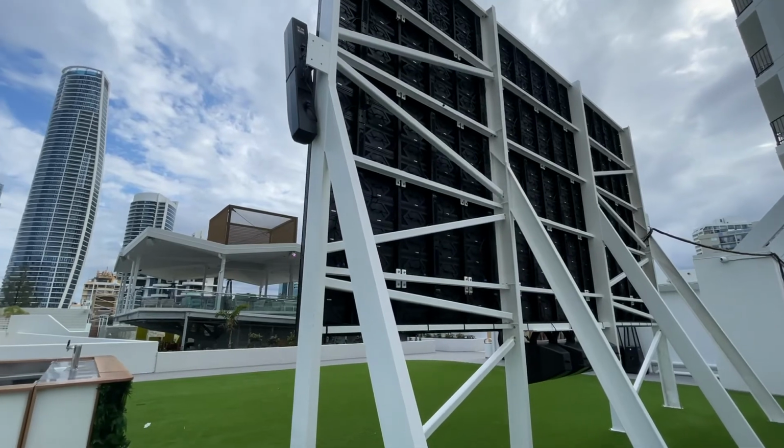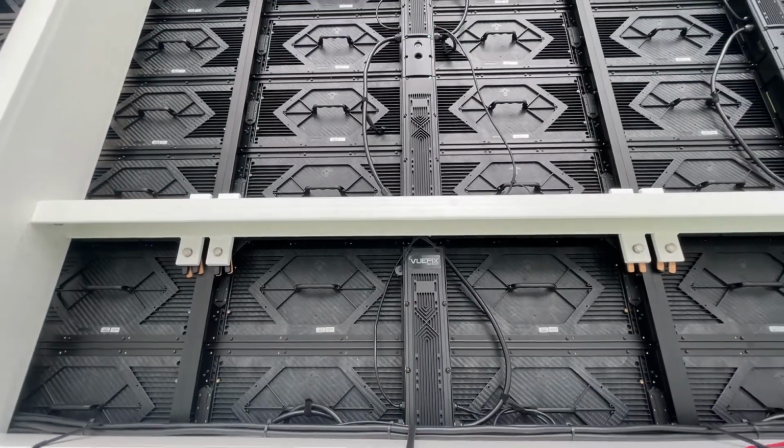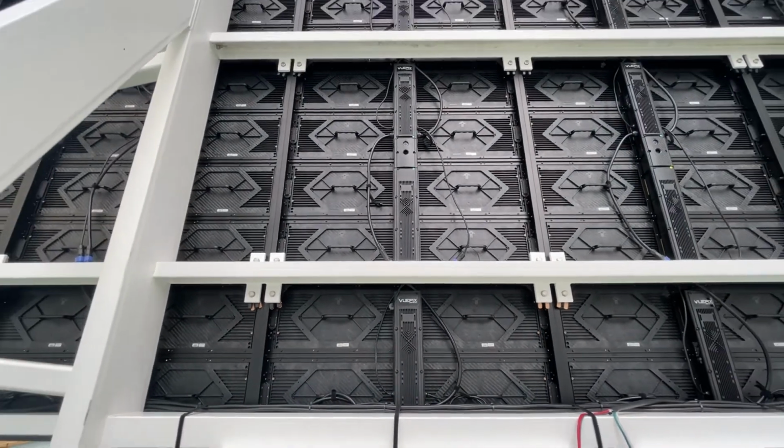We've had a long-running history with the VuePix product. It's been very reliable, as well as the local support from ULA, warranty being here in Australia, local repair centres here in Australia. It just gives everyone in the food chain that peace of mind to know that you've got that support locally for the product.